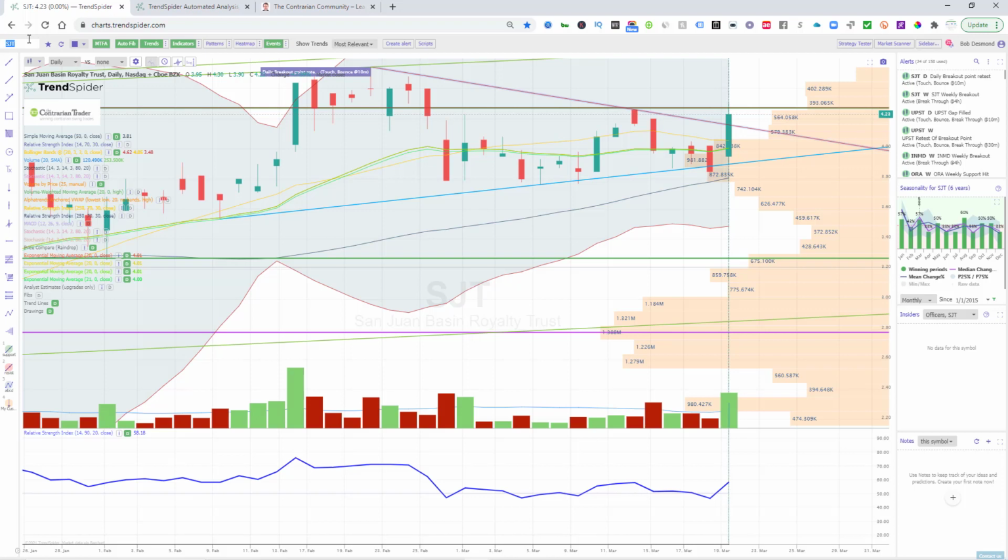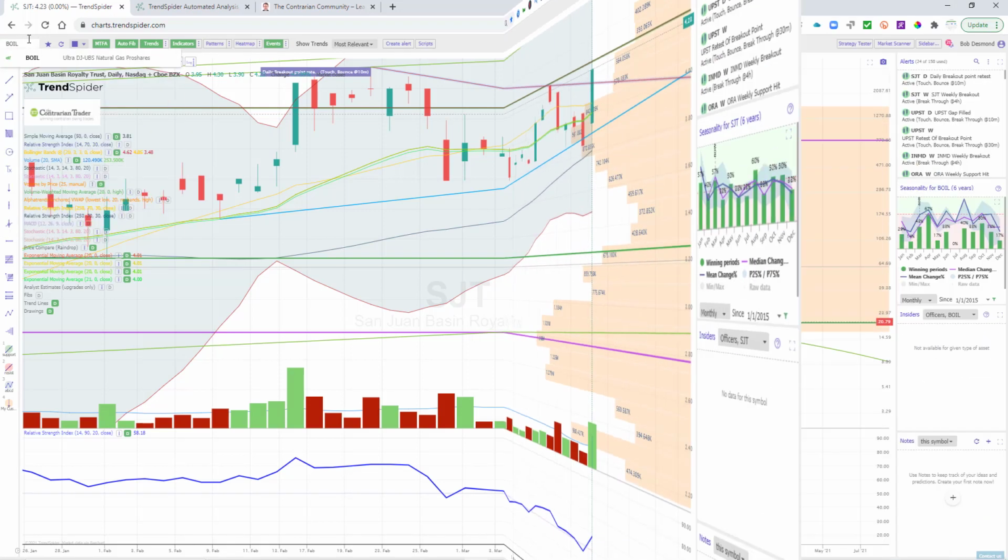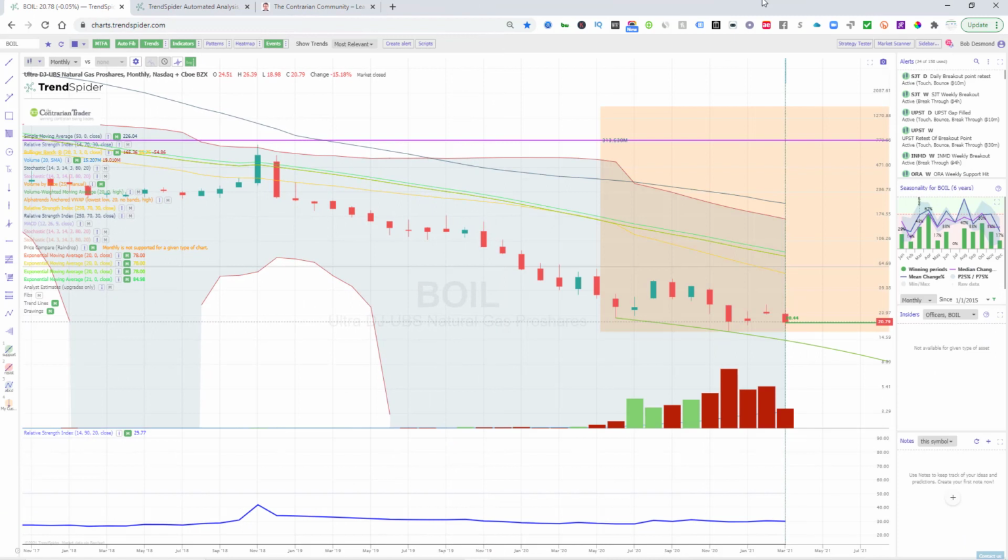Since I brought up natural gas, let's bring up BOIL. So for those folks not familiar, BOIL is a leveraged ETF putting you long of natural gas. Now, natural gas has been in a very, very long-term bear market. And there's no reason to suggest that that bear market is over just yet. But are we seeing a trade setup?